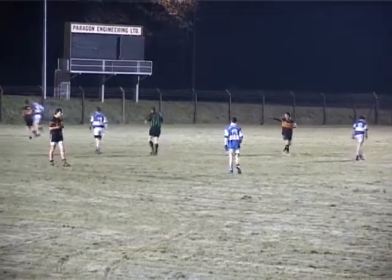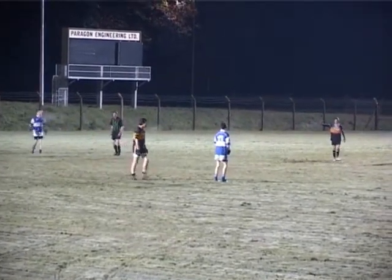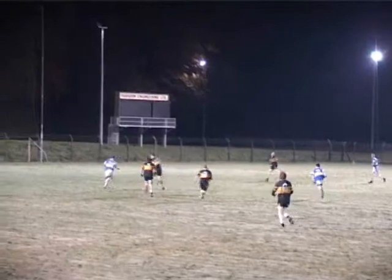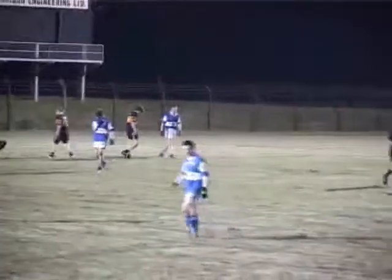So, Jared Percival with a chance to give Carrigallen a 2-point cushion here. And it's gone over the bar, so it's 2 points to no score. Jared Percival with a chance here of a shot. Has a chance of a score here for Carrigallen. Right footed, and that's gone and over the bar, and that's the third score.